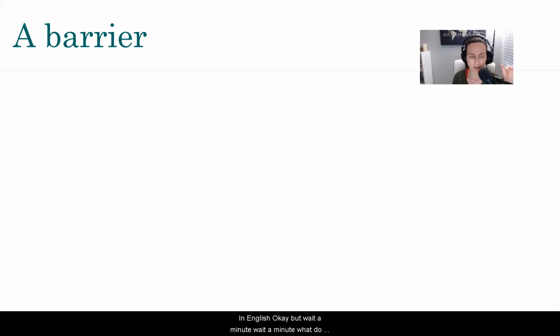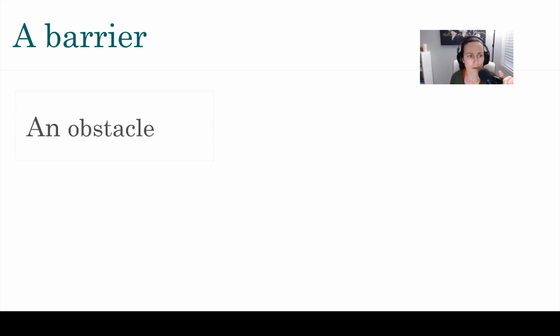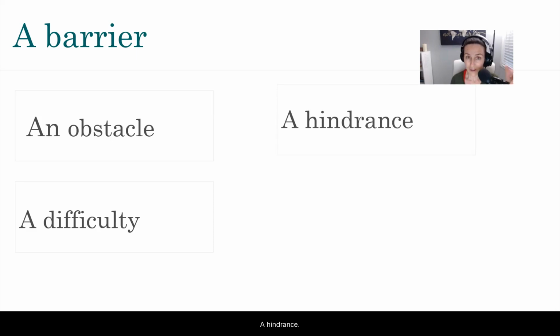But wait a minute. What do you mean synonyms? What is a synonym? A synonym is another word in English which has the same meaning as this word here. For example, a barrier. Okay, give me a synonym. Sure. An obstacle. Oh, okay. A difficulty. All right, okay. A hindrance and a limitation.